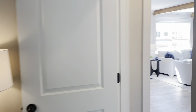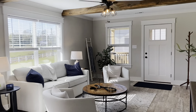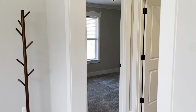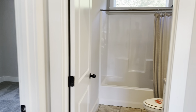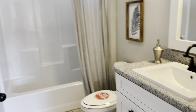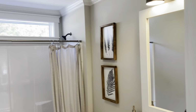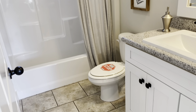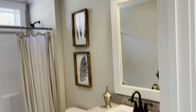Let's make our way to those spare bedrooms and we will be all set. All right. We've got bed 2, bed 3, and bath 2. Let's knock out bath 2. I'll show you one of the bedrooms. They're about the exact same size, same closets and all. Solid bath 2. I love the transom window up above the shower to let in even more natural light.